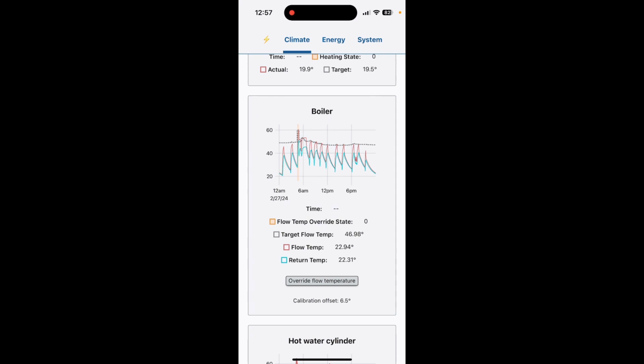It's also worth having a look at the vertical orange, yellow line that's just before the 6 a.m. marker on the graph. That is the hot water run. So when the hot water run happens, i.e. the boiler is used to heat up the water in my hot water cylinder, then we have a programmed override temperature where the flow temperature changes from the weather compensated controlled level of about 50 degrees here, and it jumps up to 60 degrees.